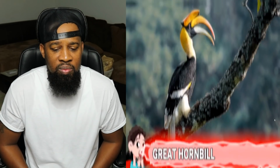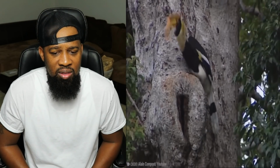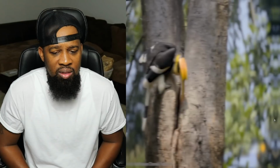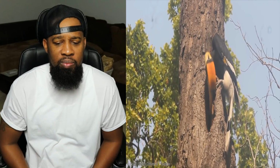Number 2. Great Hornbill. Like the woodpecker, the great hornbill nests in tree cavities or rock crevices, the only difference being that they are almost sealed shut except for a narrow vertical slit. It may seem unusual, but when waiting for their chicks to hatch, the female is sealed inside the nest to protect both her and the babies. The opening to the cavity is wide enough to pass food through, but narrow enough to seal out potential predators, such as monkeys, raptors, and other predators that feed on eggs and young birds.